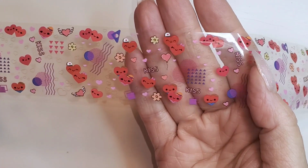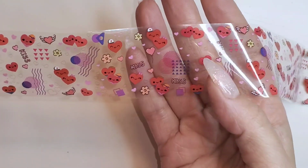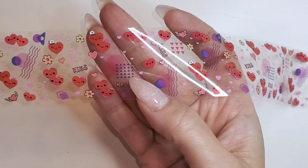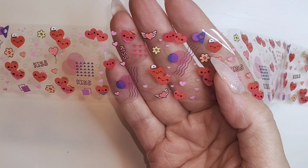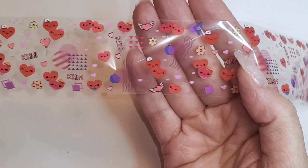There's lots of cute ones in here. And some geometric shapes, like, what is that show? Saved by the Bell? That's what these remind me of. Saved by the Bell, like 80s, 90s, I guess. Very cute. Those little hearts are cute. Those little guys are cute.